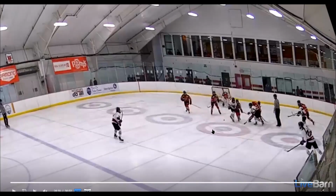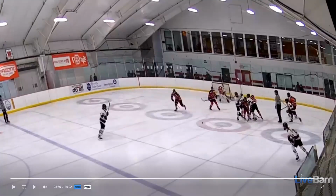Okay, so there's a few things coming here. This is gonna be a bit glitchy, but here's a face-off. We do a pretty good job. Now, first of all, you see Maisie, I think it's Maisie, trying to bust through. She's doing her job, getting through. There's a battle here. Their girl steps in front. She goes for the puck. She's not making it easy.